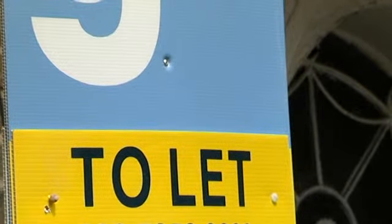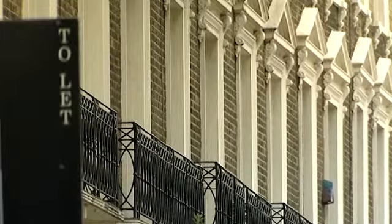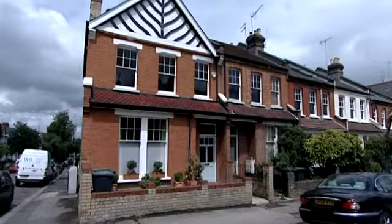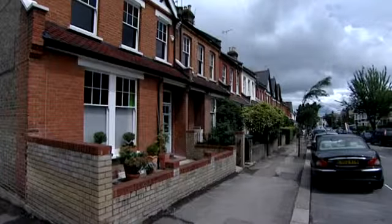An increasing number of people are letting out their properties. There are a number of reasons for this, including not being able to sell due to the state of the housing market, making the move as an investment opportunity, or inheriting a property. This makes you a landlord, and there are a number of steps you must follow.